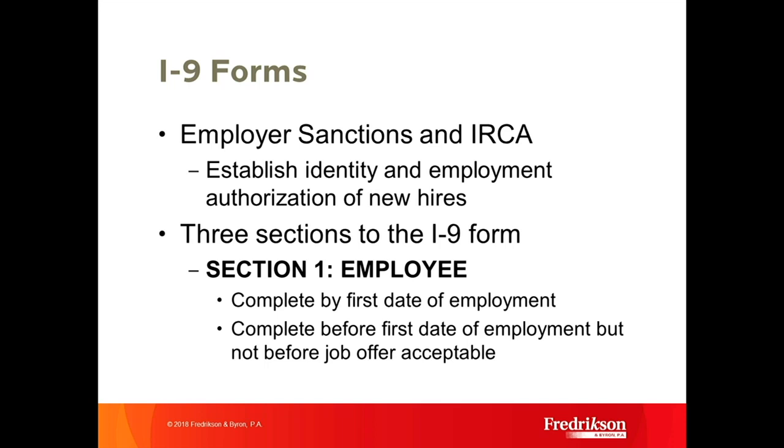So in terms of the first section, this is the section for the employee to fill out. Some things that come up with this: obviously it needs to be completed in a timely fashion, which can be any time after the offer of employment, before that first date of employment. One thing that you want to make sure you're not doing is pre-populating this section. This section is solely for the employee, so you don't want to be involved at all in that. That's different than sections 2 and 3 in which the employer is filling those out.